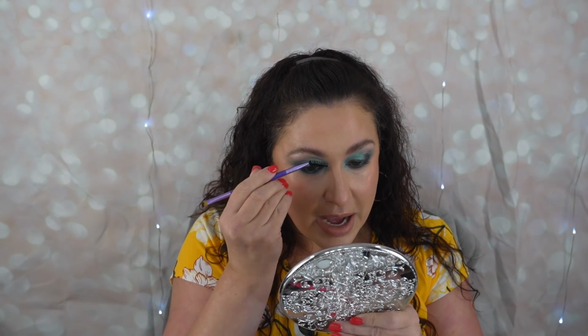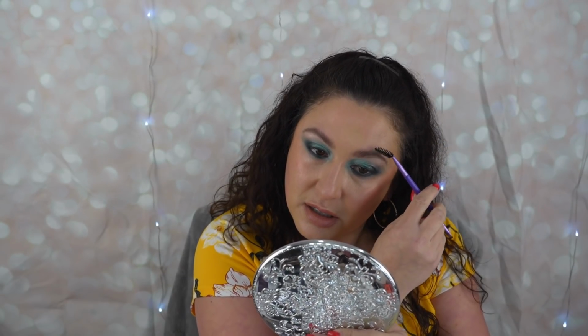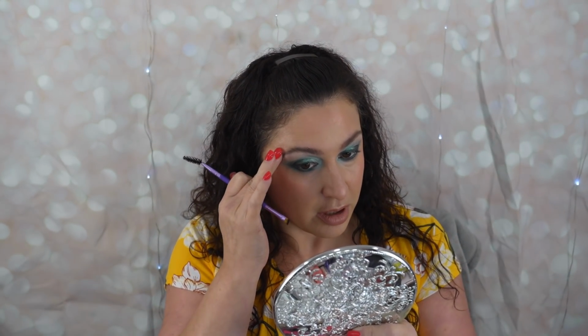My first time using it, I'm like, is this going to be like glue? Trying to clean up, but no, it's good. I'm going to take a clean spoolie and just go back over it. You could leave them like that, but I like to curve them a little bit. And then what I do is I just press them on like that. Just on my finger, and that's it.